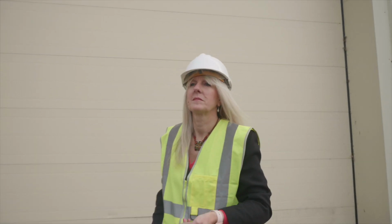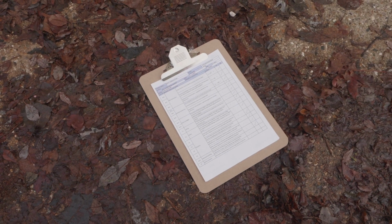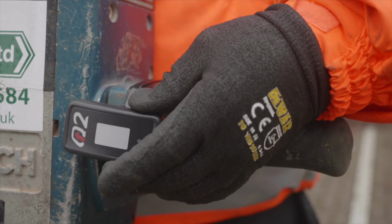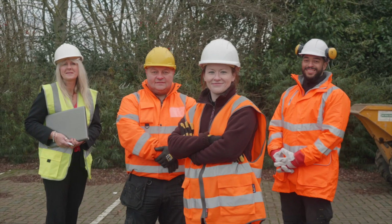So don't rely on vibration risk assessments that use inaccurate estimates and assumed values. Deploy the Q2 and measure actual vibration emissions. Then you can manage and minimise risk and protect your people with real-time alerts.